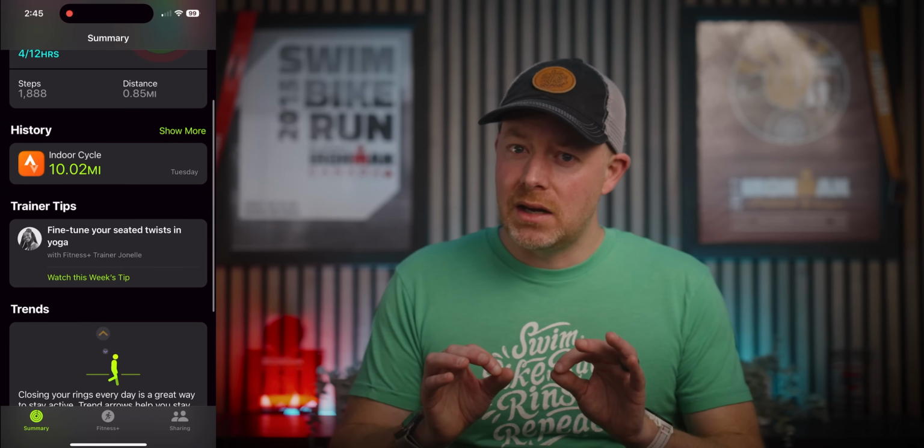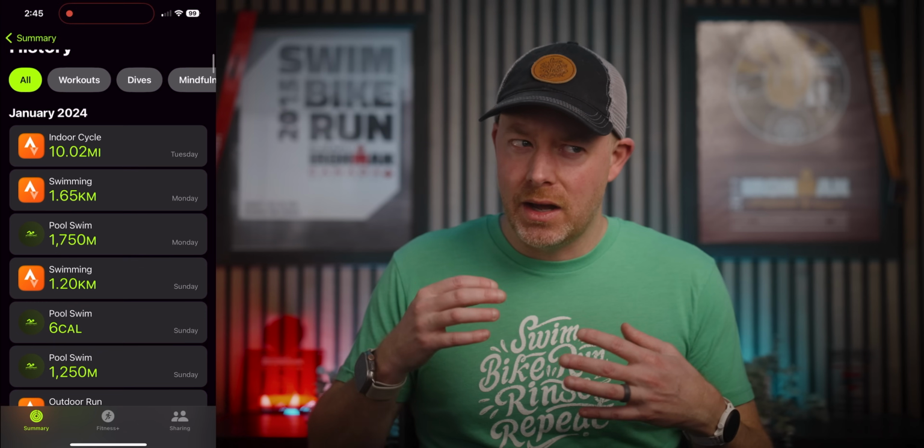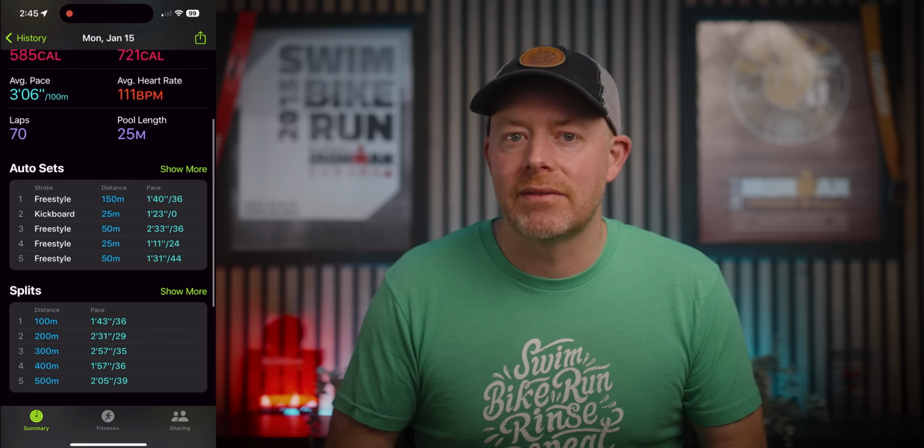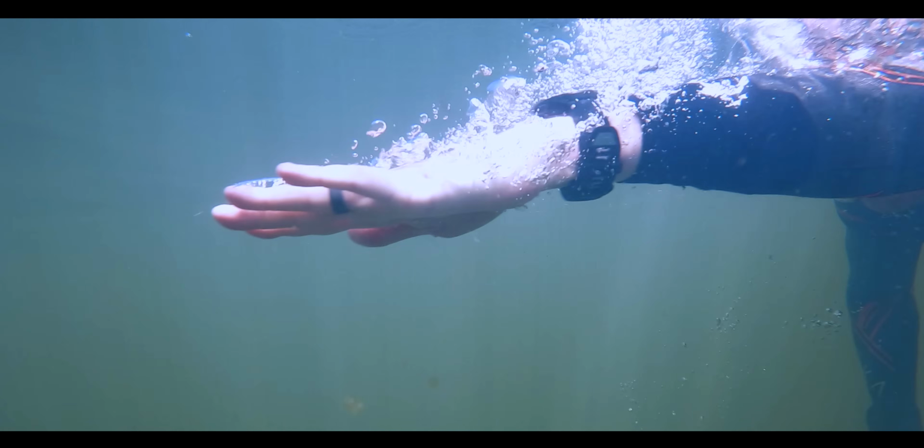I do wish that Apple had more robust recovery and overall training metrics, like training readiness and stuff like that. But overall, I think all of these companies do a good job with their mobile applications and their general watch supporting ecosystems.